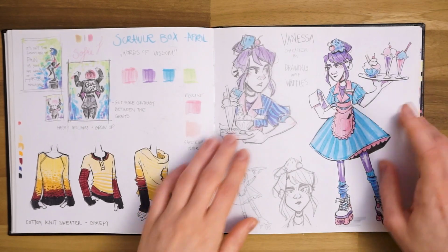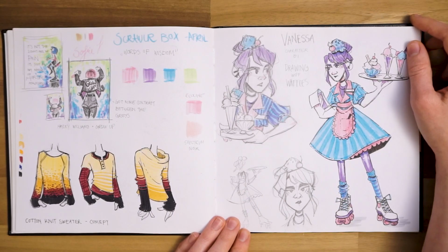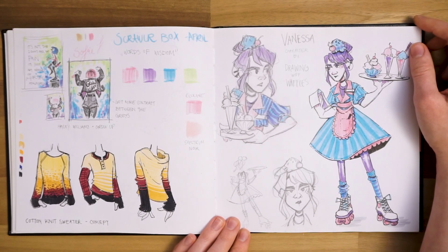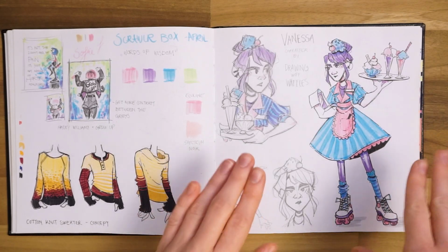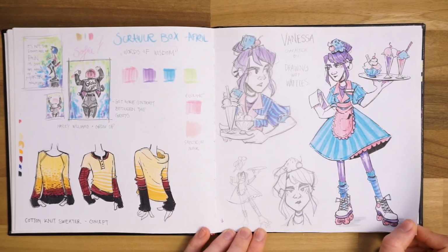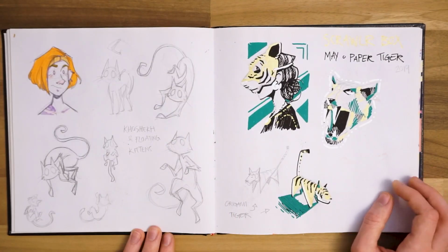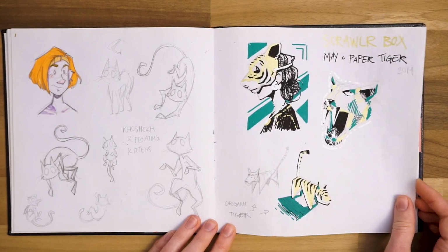We'll see if I finish it one day. Over on this page, we have some drawings of one of Drawing with Waffles' characters. I just thought she was so cute, and I really liked the colors, and they just happened to match the colors I currently had laid out on my desk. So I just went ahead and did some drawings of her. Some concepts for a scrawler box video I never uploaded. There's a little bit of metallic right there.